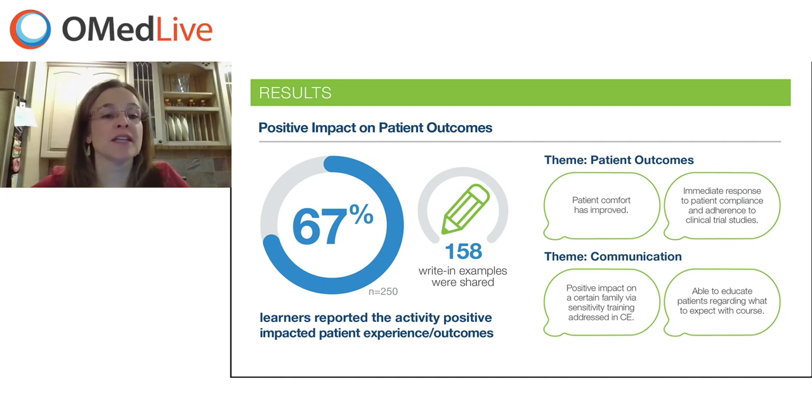Additionally, at the 2-month time period, we saw that 67% of the respondents reported that the activity had a positive impact on the patient experience and on the patient outcome. So on the theme of patient outcomes, a nurse wrote in that the patient's comfort has improved. So we were able to provide the nurse with some tools to help with comfort management. And regarding the theme of communication, respondents said that they were able to educate patients on what they were going to see with each course. So we were able to meet those needs.